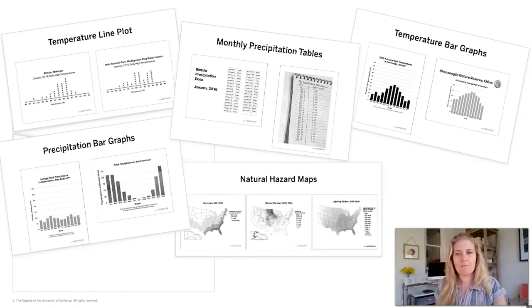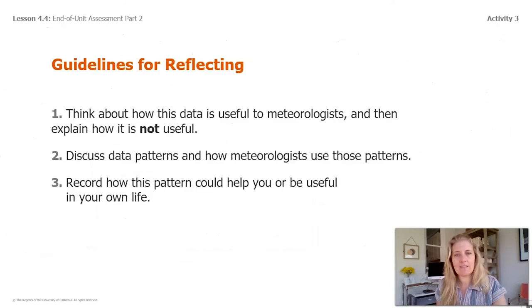This is the best time to pause the video so that you can really be looking at each of these. We already did the temperature line plot, so pick a different one. As a reminder, here are your guidelines for reflecting, number 1, 2, and 3. So now I would pause the video and go back and reflect on those different graphs, maps, and tables.